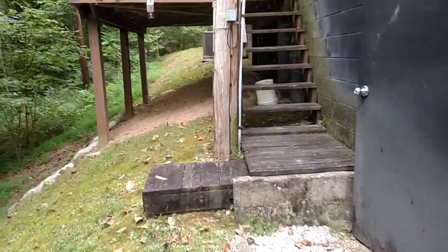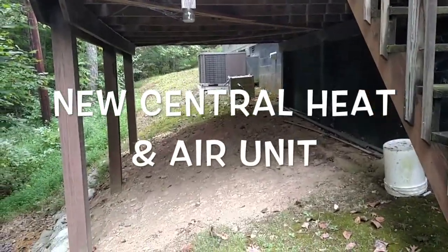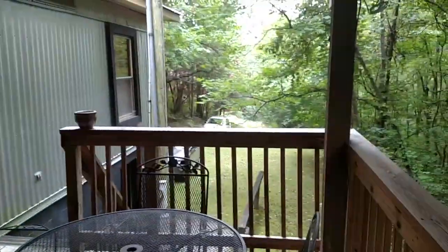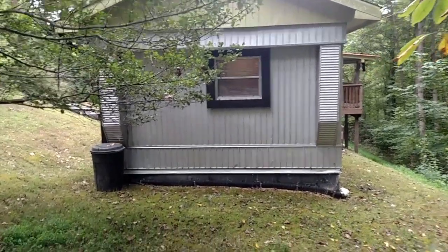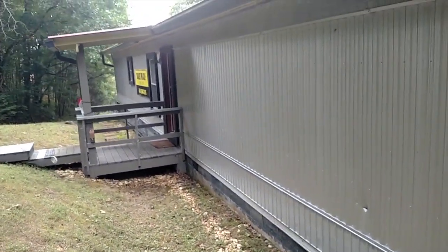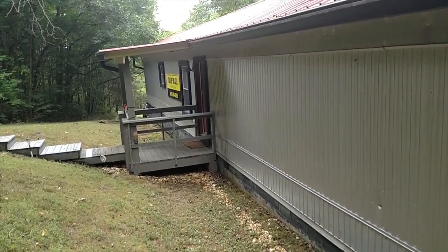Anywho, let's take a look up here. Oh, look at that AC unit over there. How much is that worth? That's like $3,000 by itself. This is a 3-bedroom. This is probably the largest one in the marina. The other end of the trailer. Mobile home. Where else in the world can you live in a marina for $200 a month and have a 3-bedroom home? Where? And this is nice. You just wait till you see the inside. Oh my God, it's beautiful.